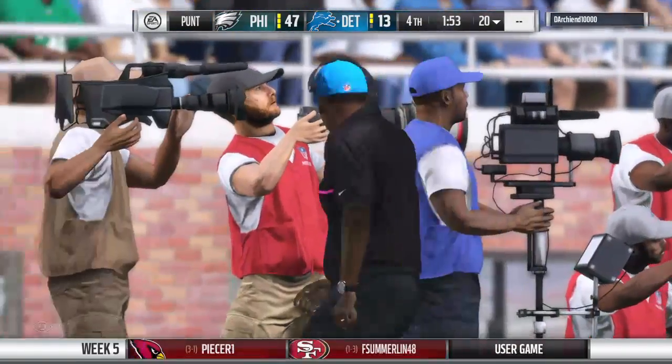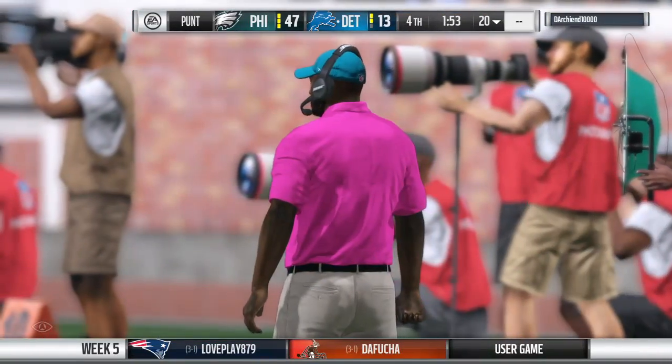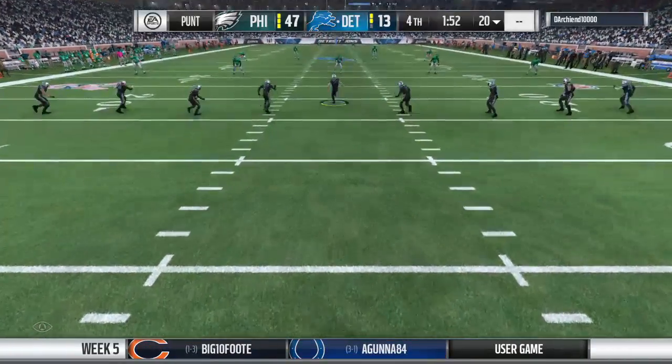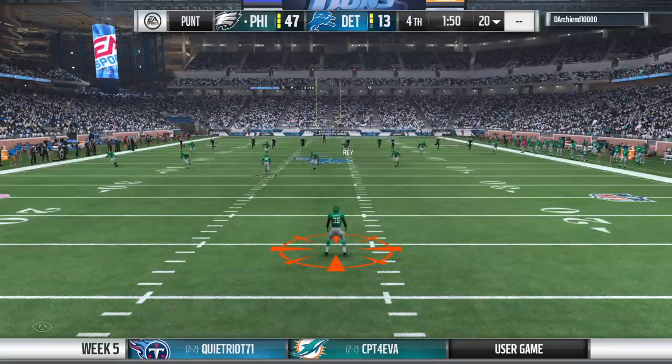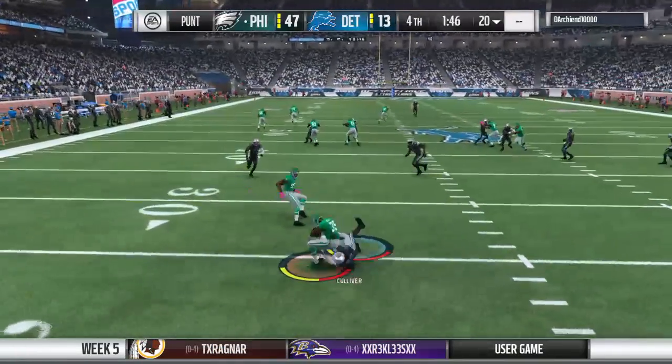Well, this defense has been smothering all game long. Why not give them 2 more points here in the closing minutes? Well, they've certainly earned it. They've gotten the better of this offensive line for 4 quarters, and this sack here will just be a little icing on the cake. This is taken at about the 14.